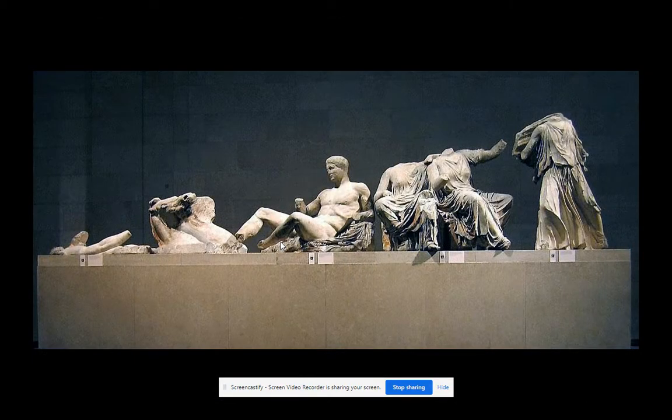All right, this one is part of the pediment showing the birth of Athena. So they talked about this in the video. This is another one of those required images that College Board wants you to know. This is from the East Pediment, and it shows the horse and gods and goddesses, probably, they think, reacting to the birth of Athena.